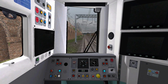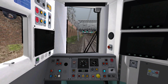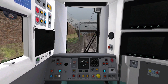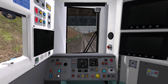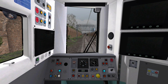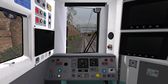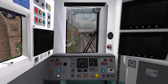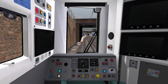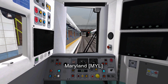Yeah, because the Class 345s don't exist in Train Sim yet, I kind of replaced them with 321s. I also don't have the 317s that TfL used to have. The next station coming up is Maryland, which is fairly close to Stratford. Yeah, I watched a video from PTG Rail as he did a route on the Great Eastern, and I've read in the comments that someone actually did use the train between Stratford and Maryland, even though you probably could walk it.